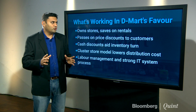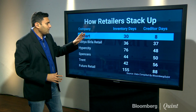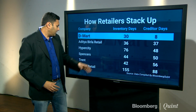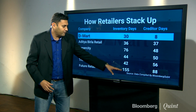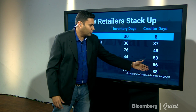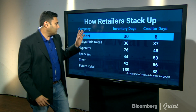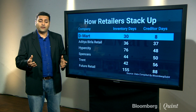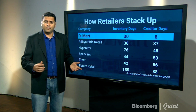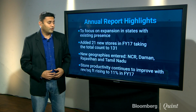Now, if you do a comparison of D-Mart to its peers, look at the inventory days, 30 days compared to someone like Future Retail which is 155 days. Even on the creditor days, you can just see 8 days compared to the double digits, almost 88 for Future Retail. Trent is at 56. So that is something that aids D-Mart get a much higher multiple. It's trading at a multiple in excess of 60 times. So clearly, even on that, people are chasing growth for D-Mart right now.